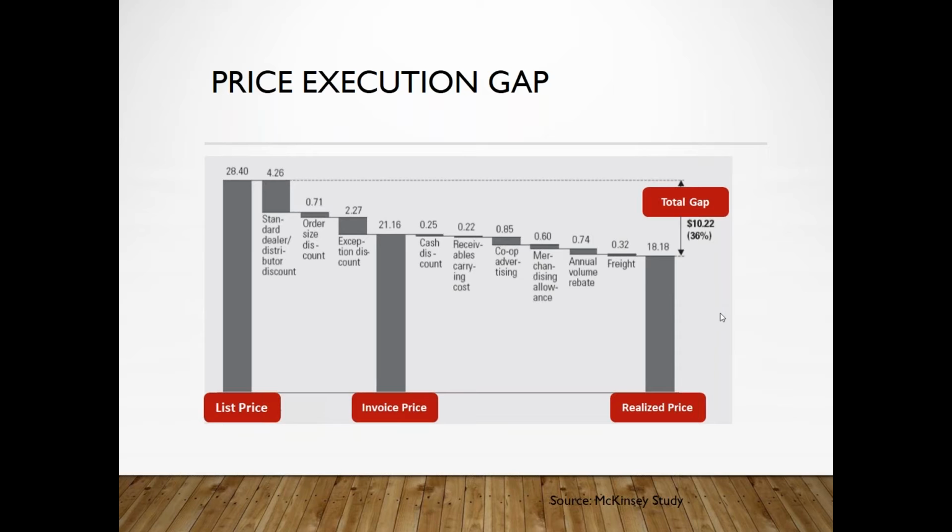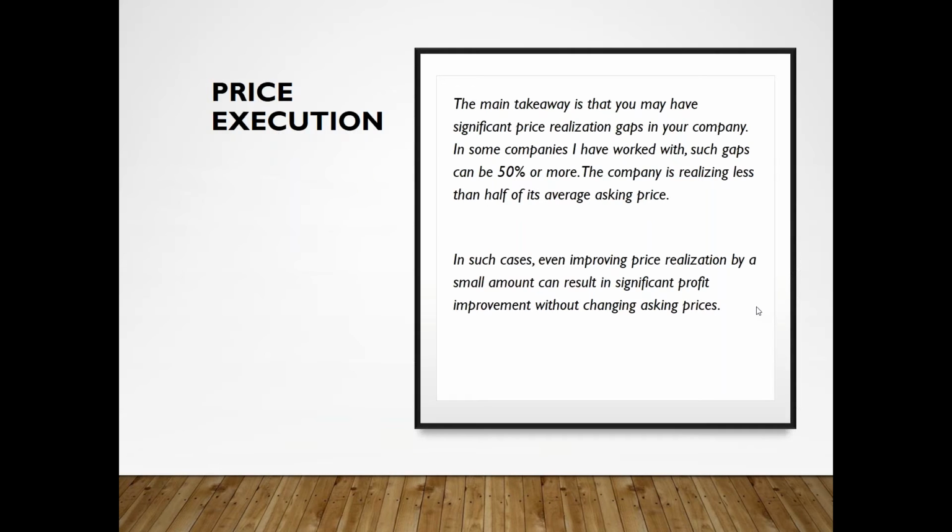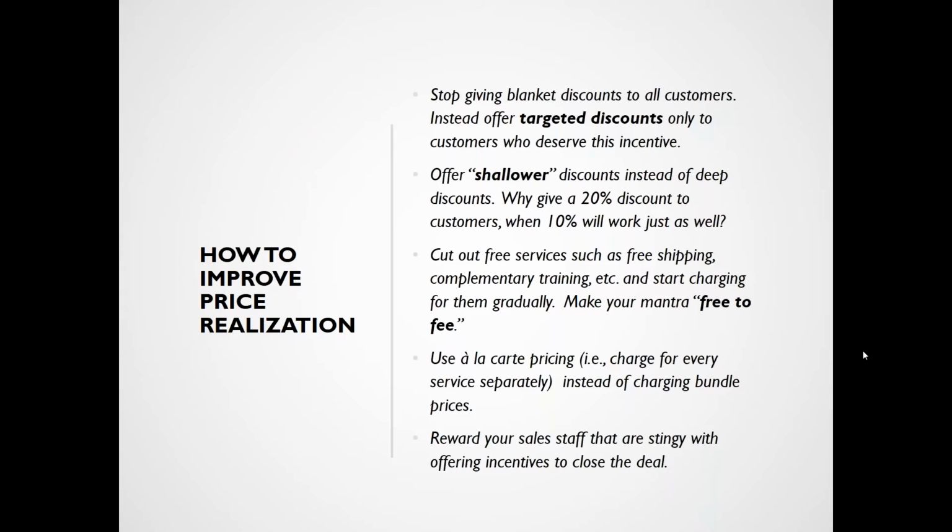Then they offer still other incentives like cash discounts, advertising, freight, volume rebate, and so on. And the actual realized price for something which was listed at $28.40 is about 36% lower, or they are actually earning only about $18.18. So the main takeaway here is that you might have significant price realization gaps in your company. And in some companies I've worked with, such gaps can be easily 50% or more. In other words, the company is realizing less than half of its average asking price. And in such cases, if you improve your price realization by even a small amount, you can get significant profit improvement without changing asking prices.